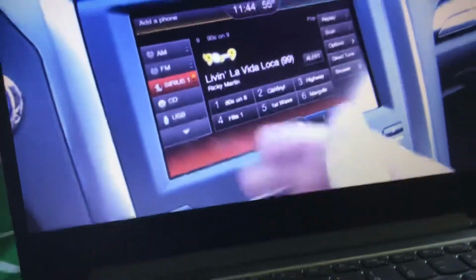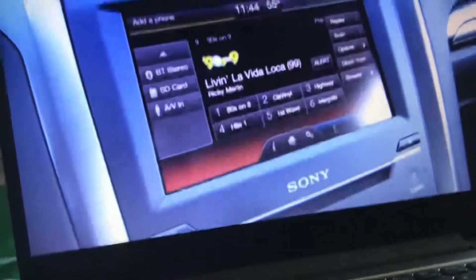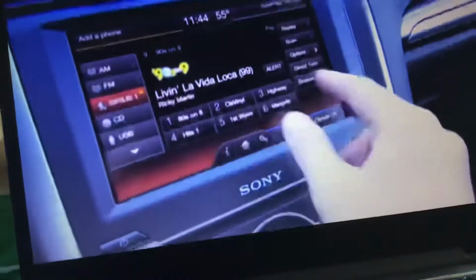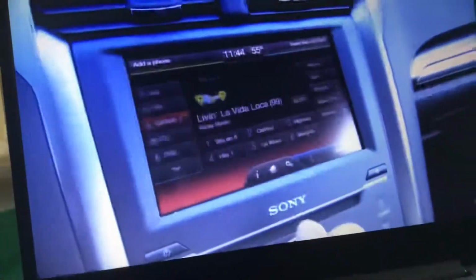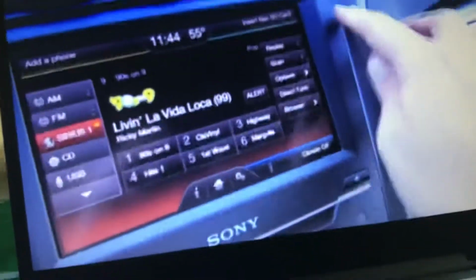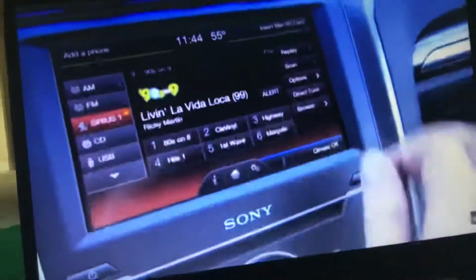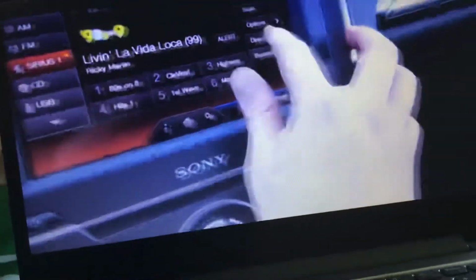We go down to entertainment. That's all of your different media options. Right now we're on the Sirius satellite radio, AM, FM, CD, USB, hands-free Bluetooth streaming of audio, SD card, as well as AV inputs, and I'll show that in just a second. All of your preset stations are located down below there. Setting alerts to alert you when specific songs come on the radio if you want to listen to them. Song information, and over the side, all of your different radio commands, scan, different options, pretty much standard radio commands, as well as direct tune.